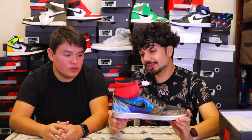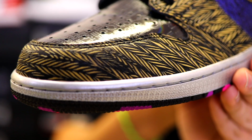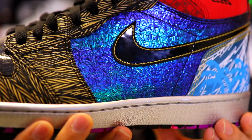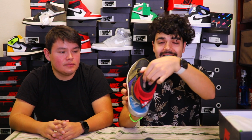The quality of the shoe is phenomenal. Just looking at the stitching, looking at everything, it's very, very well put together. The coloring, the paint, it's perfect. The stitching on the Nike itself as well is also very nicely put together. You can't really see, but I'll do a close-up. The inside, they have like a cork board. Yeah, the insole is like a cork board. Really nice, it's so awesome.